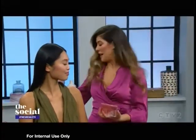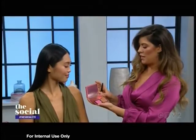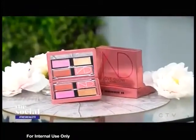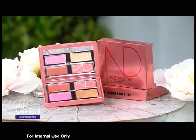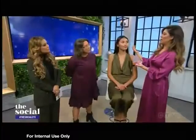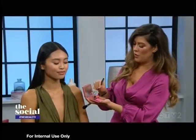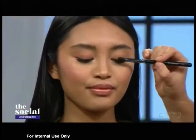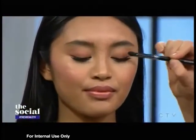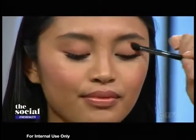I'm going to use a Natasha Denona palette, and the reason I love this palette is everything you need is in it. When you use different levels of colors, so even though we're using pink, we don't want it to look like a splash of pink across the eye. It's too distracting. We still want to blend it up. So I'm going to start with one of these beautiful glossy colors. Look down, and I'm going to start it right on the bottom. And I want to blend it up into almost like a candlelight glow.